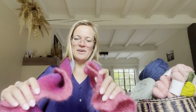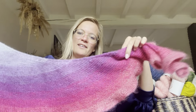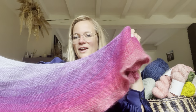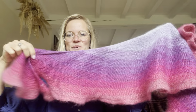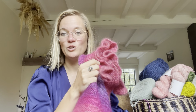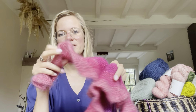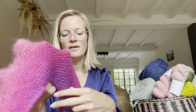Well, what am I wearing today? This is my Elation Shawl. This is one of the shawls that I'm wearing a lot. It's a design by Hanna from Herb Garden Knitwear. She's one of my favorite designers, as you might tell from previous episodes. It's in 100% silk mohair, and it's held 3 strands double on 4mm needles.